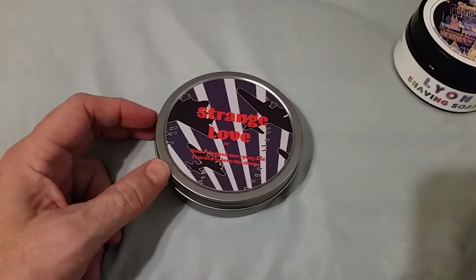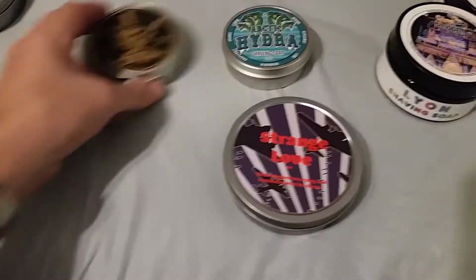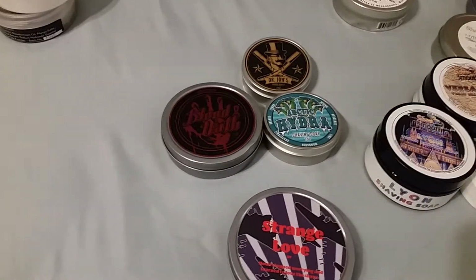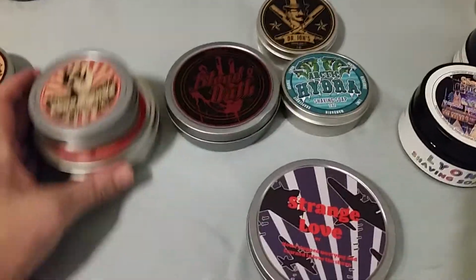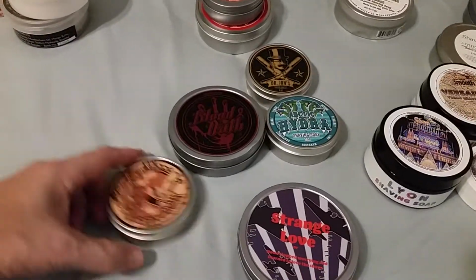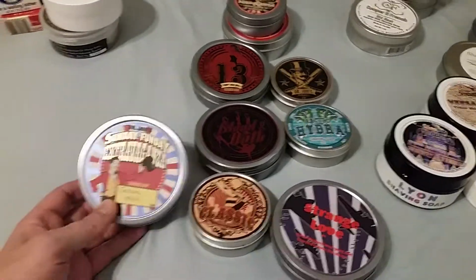And several, as you can see, from Dr. John's. We've got a newish one, Dr. Strangelove, or no, I think it's just called Strangelove. Arctic Hydra, Black Label. Oh, Blood Oath is a really good one. Orange, bitter orange kind of thing, blood orange. Propaganda. And I've got a smaller tin of that one. And the Classic. And then 13 smells awesome. That was a Valentine's Day release a few years ago, and I think he did it this year too.